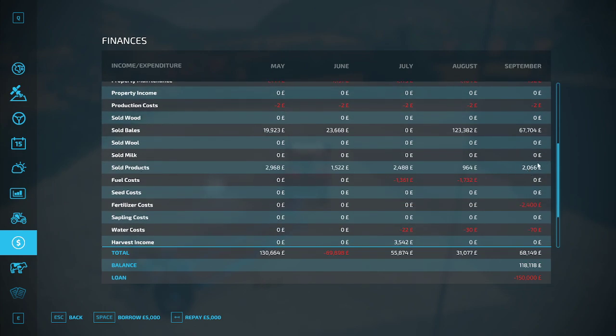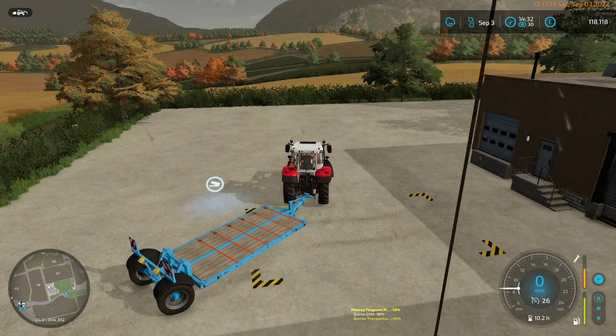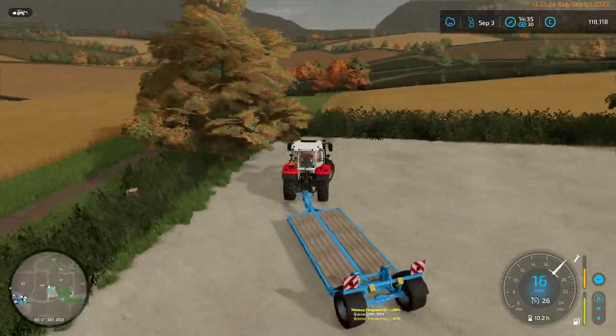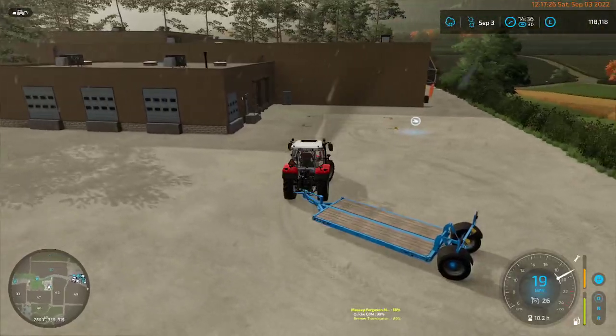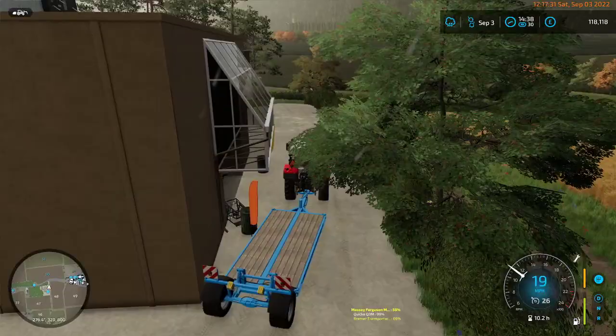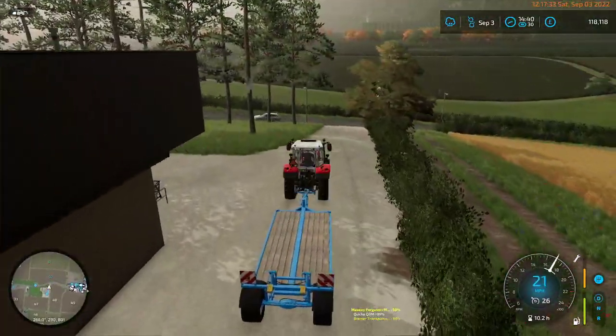Sold products, 2,066. So, yeah, we're making about 2,500. I think that one I sold towards the end of July, but the beginning of June. And then this one we sold right at the beginning of August. So that's why there's variations. But I think approximately £2,000 is our income in tomatoes. Significantly less if I was doing potatoes.